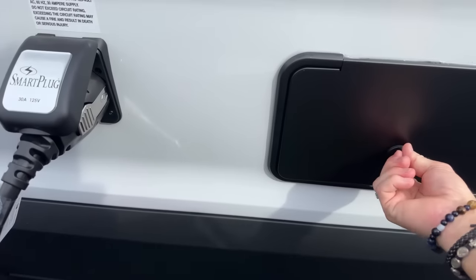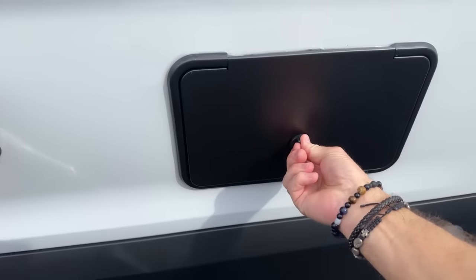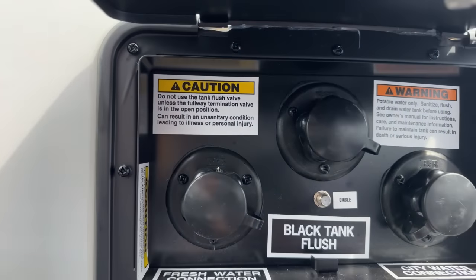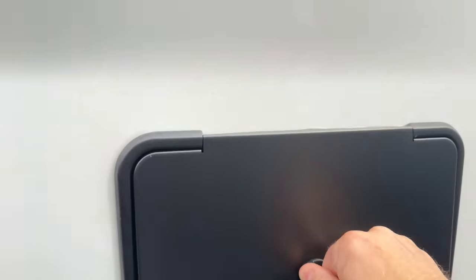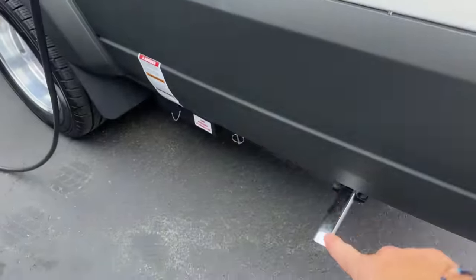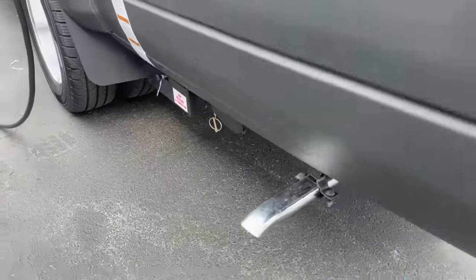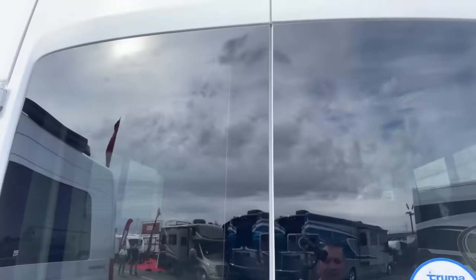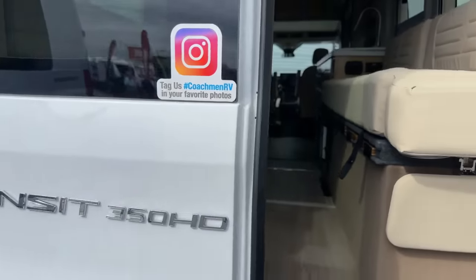This is probably, what do you think this is? Shower. That's your water connections. Nice. Appropriately height. Right, so you're not having to get down on your hands and knees, super great. And let's keep going. Take a peek on the inside.